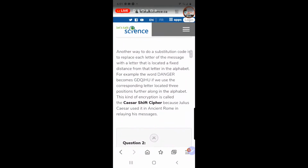Another way to do a substitution code is to replace each letter of the message with the letter that is located a fixed distance from the letter in the alphabet. For example, the word danger becomes a different word if you use the corresponding letter located 3 positions further along in the alphabet. This kind of encryption is called the Caesar shift cipher because Julius Caesar used it in ancient Rome in relaying his messages.